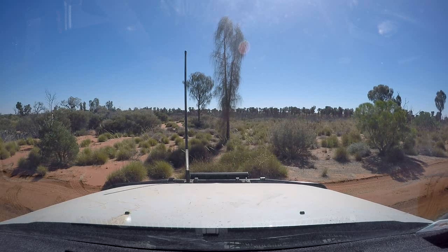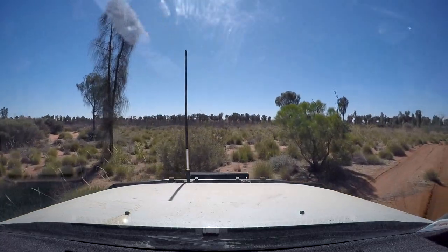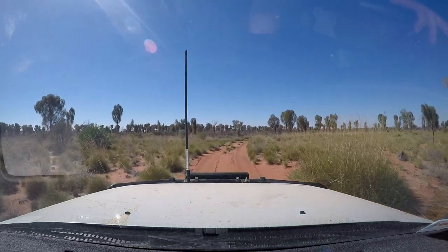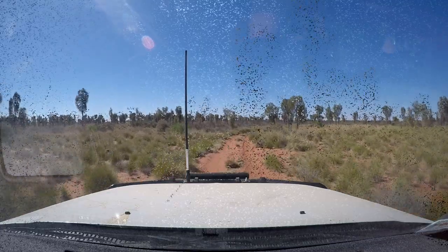I might change map sets if you need better clarity. You've got the well there, have you? Alright, I can see what it is. I've changed map sets. It is back out on that road where we were. It's a bit further around from where I turned around because it looks like the track loops around and then comes back onto 35.